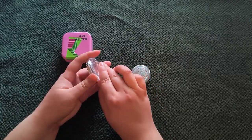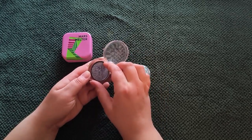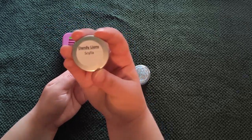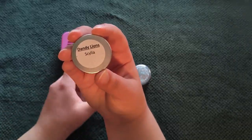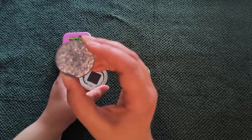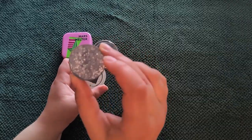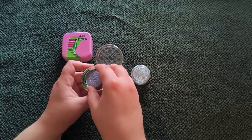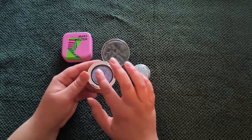Now, this is a highlighter from Dandelions Cosmetics. Let's see. This is the shade Skyla? There we go. Not sure how to pronounce this. This is a beautiful, cool, bluey purple, kind of maybe periwinkle, cornflower kind of highlighter. This is chunky. This girl is chunky. I think it's no surprise that I would be using this much more in the cooler months.